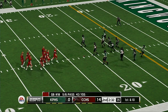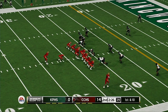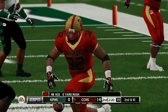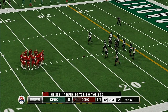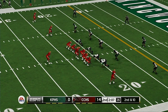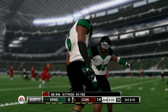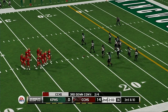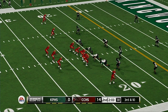And this play is number 8 on the drive. Makes it to the 22-yard line. From the 22-yard line, it's second down. Throws this one away. Even though they didn't sack him, the pressure was still enough to force a bad pass. If you can get in there and disrupt the pocket, then the quarterback is going to have a tougher time getting the ball to his playmakers. 10th play of the drive.